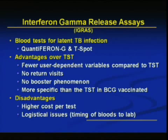With the TST, you've got to do lots of competency assessment and interpretation of that induration versus redness. We've all been there. You need the return visit for the TST read. You have the booster phenomenon with the tuberculin skin test. And in our foreign-born population, you have that confounder of the BCG vaccination, which can give you a false positive TST, which you don't get with the IGRA.